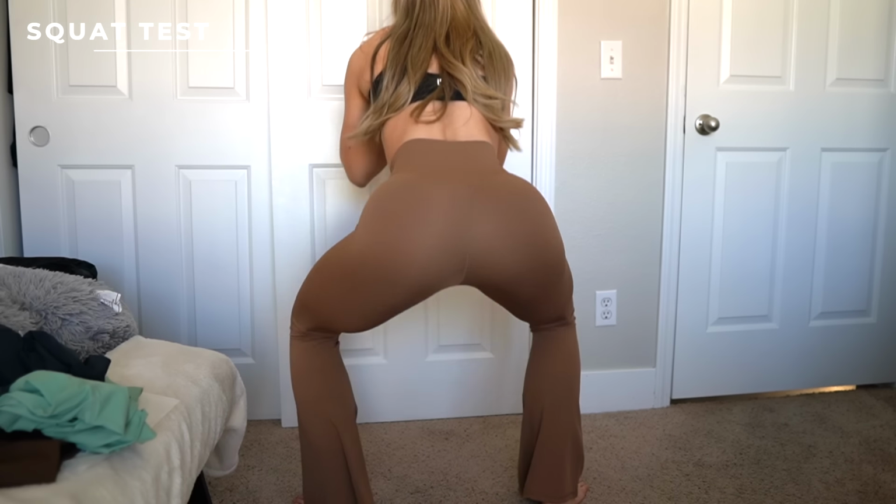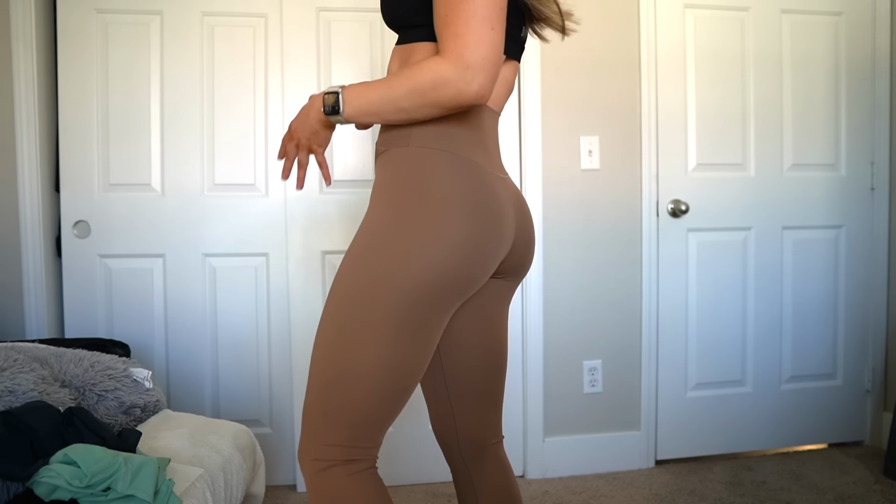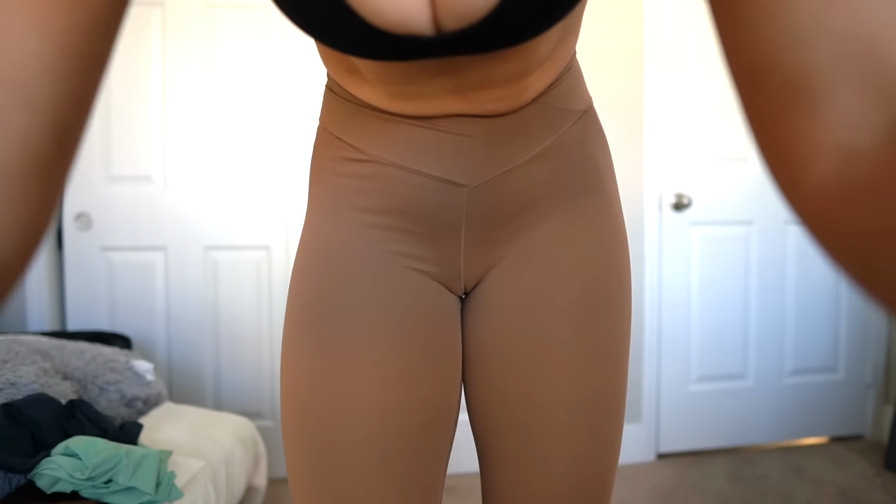No cellulite coverage for these. These are very lightweight, very thin, so these will show a lot of cellulite, especially in lighter colors. And let's take a look at the flare.